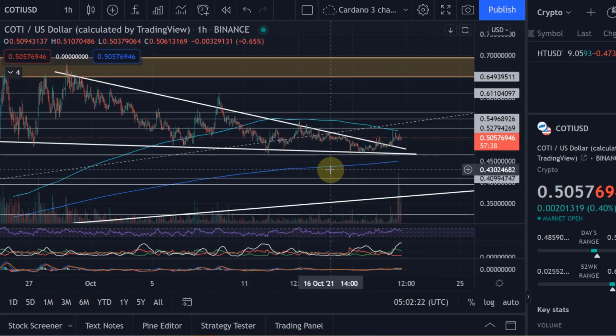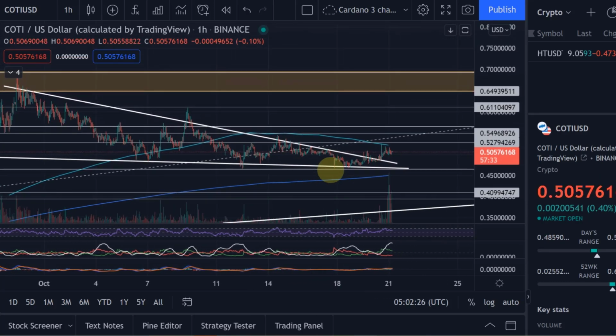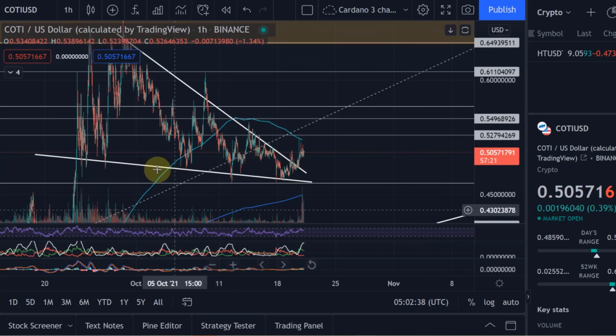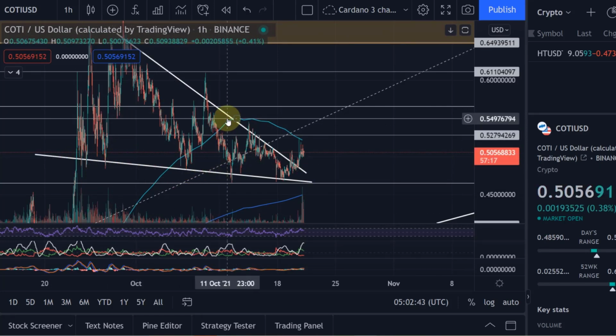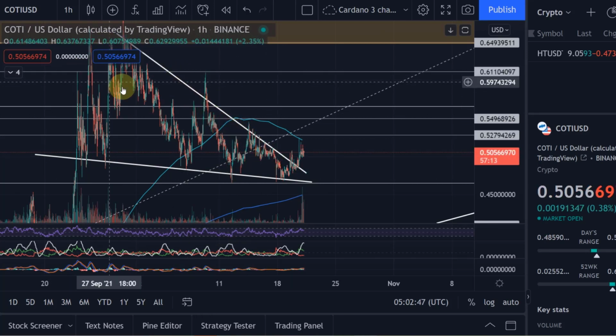I know a lot of you guys like Coti, and we have actually broken out of that descending wedge, which I did say along the way here looked like a breakout pattern to the upside. A descending wedge is a bullish pattern where we've been making lower lows and lower highs, but the line of the lower lows was less steep than the upper leg. So we were coming down.